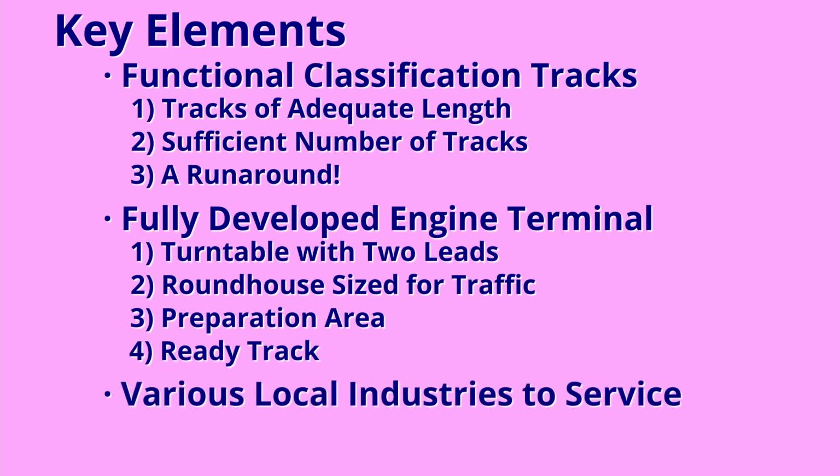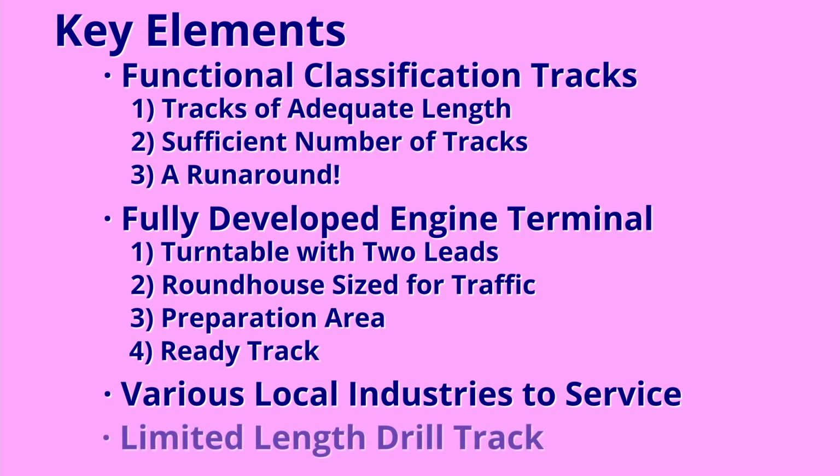A variety of different sized local industries to service. Several small industries, I round up with 7. Some large industries, I have 2. And finally, a limited length drill track or switch lead.